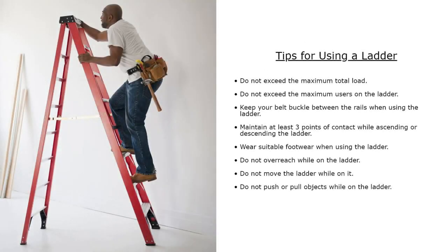Tips for using the ladder. Do not exceed the maximum total load. Do not exceed the maximum users on the ladder. Keep your belt buckle between the rails when using the ladder. Maintain at least 3 points of contact while ascending or descending the ladder. Wear suitable footwear when using the ladder. Do not overreach while on the ladder. Do not move the ladder while on it. Do not push or pull objects while on the ladder.